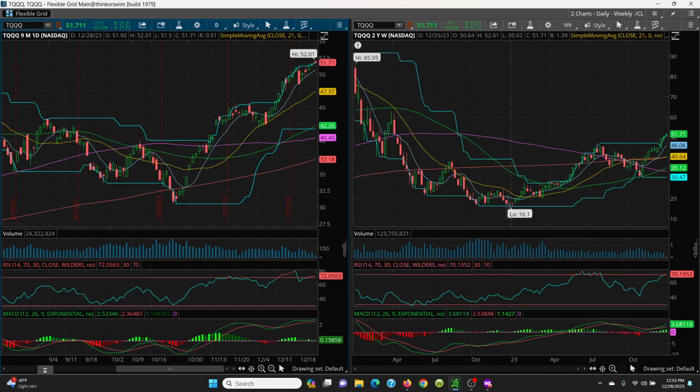So those are 3 ETFs for the Dow, the S&P, and the NASDAQ, something you might be interested in.